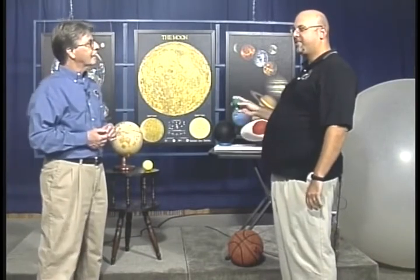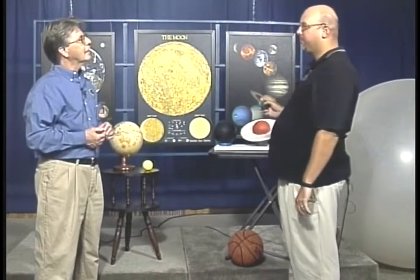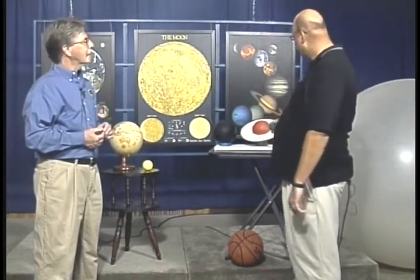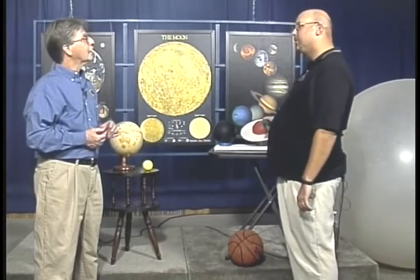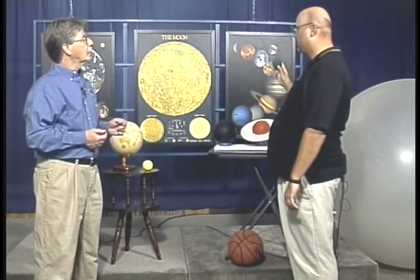And this planet is 1.8 billion miles from the sun. But on our scale, we went from a half mile to a mile. Now we go 1 more mile for a total of 2 miles just to get to Uranus.